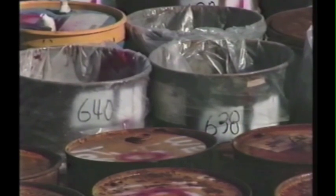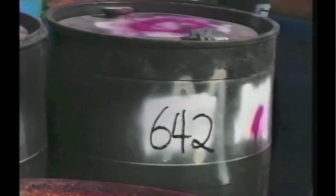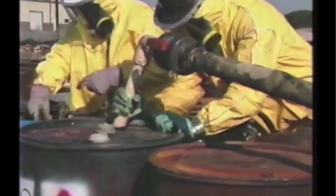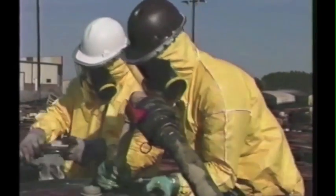Each drum on site is marked with 2 adjacent squares. The square on the left indicates the drum's number, while the square on the right designates the waste compatibility group. With a drum site of this scale, waste which are compatible and pose no problem when added together are combined or bulked so that they may be more efficiently removed from the site.